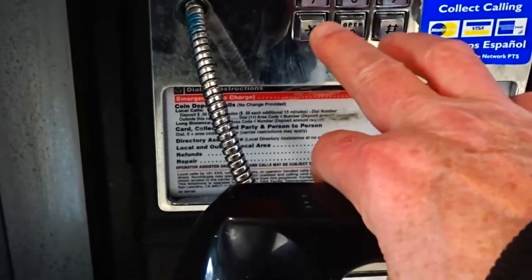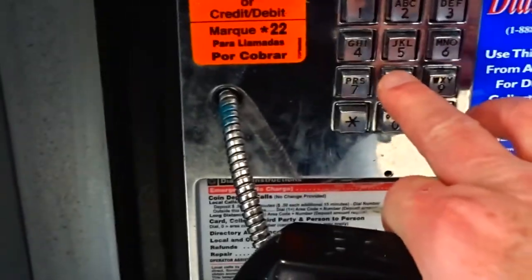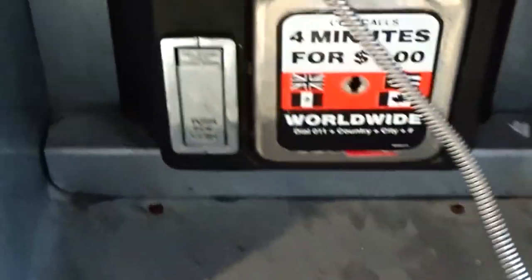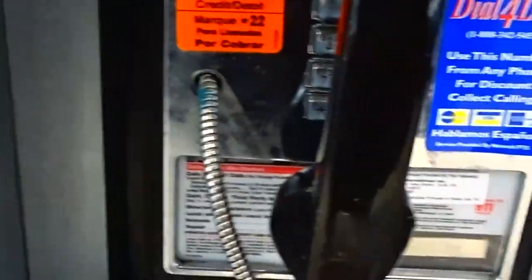Doesn't look like the TTY light goes on. Yeah, that's some old access code that is supposed to pop open the TTY, but I haven't found one where that actually works.